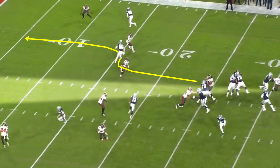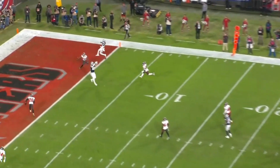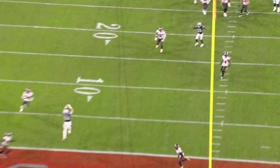Because Schultz is attacking the blind spot of that defender, he can't turn with the tight end when he turns upfield. Lamb's route holds the cornerback outside, and Prescott has accounted for the safety, so there's nobody there to stop the touchdown. From the end zone angle, we can see Prescott had time and space in the pocket, and we can see just how wide open Schultz is when he catches the ball.